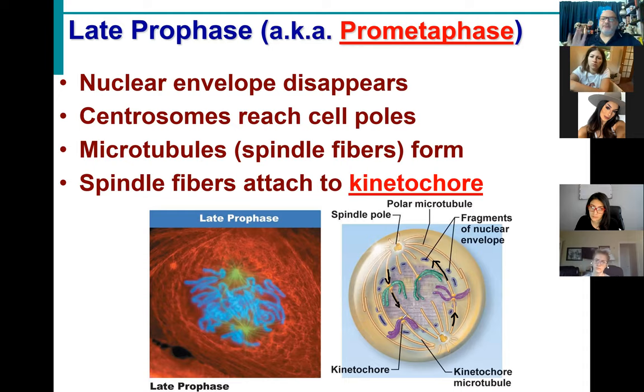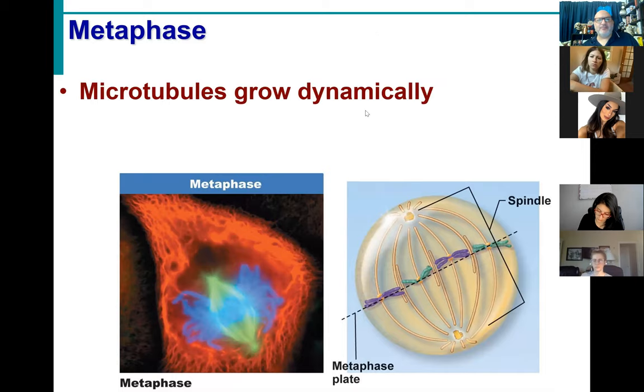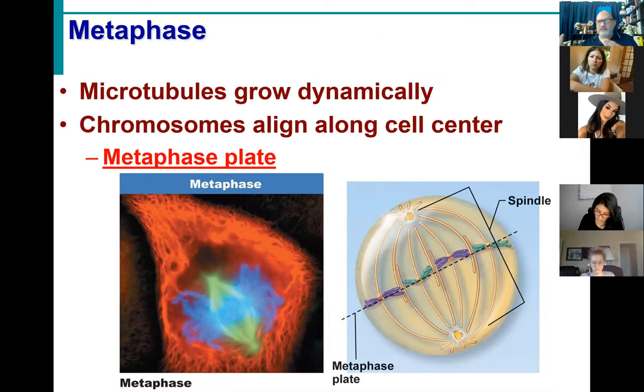And so with this push and pull, this breakdown and building up of the spindle fibers, what we're able to do is line up all of the chromosomes right along the center of the cell, what we call the metaphase plate. So we get this jostling of the chromosomes so that we line them up in the center of the cell. And so we get all these nice little X's all lined up in a row. This is a pretty short process. It's the fastest of all the phases, and it's pretty rapid and pretty dynamic.